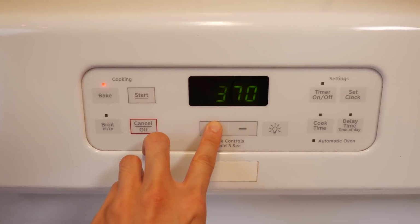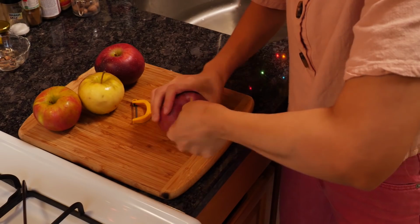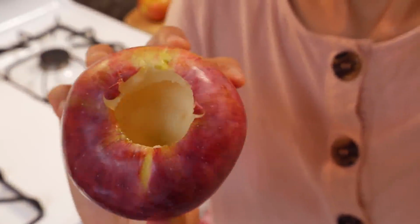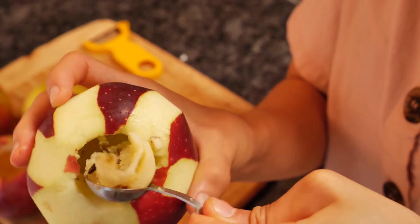First things first, preheat your oven to 375 degrees. We're gonna take our nicely washed and dried apples and we're gonna take a melon baller and scoop out that core without going through to the bottom. You want to make sure the bottoms are intact so that your filling does not fall out. If you don't have a melon baller, I also really like to use a metal round teaspoon.